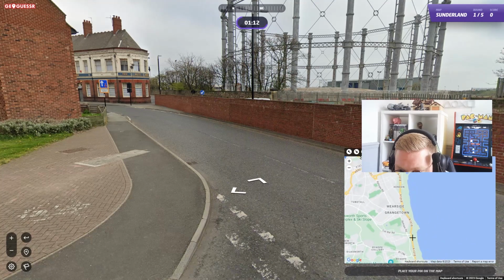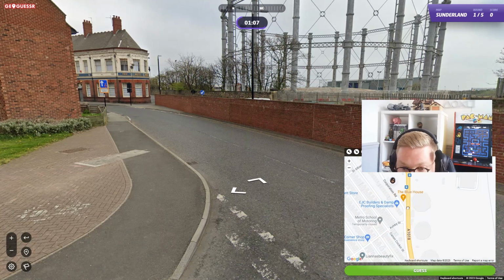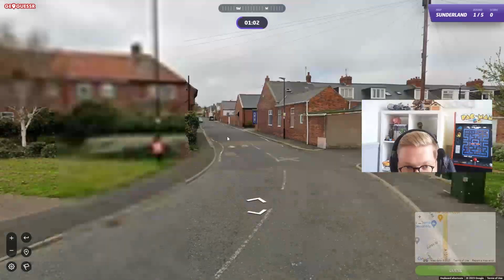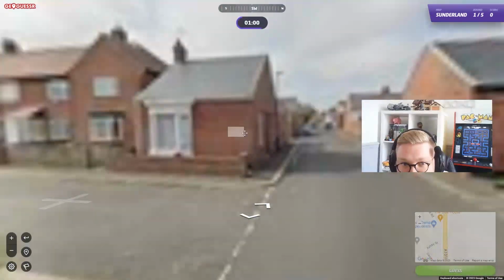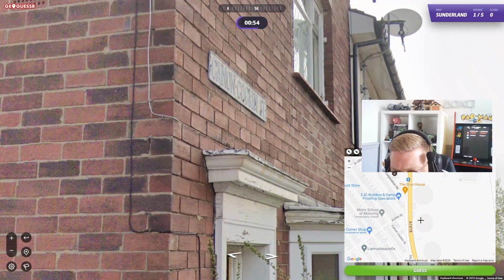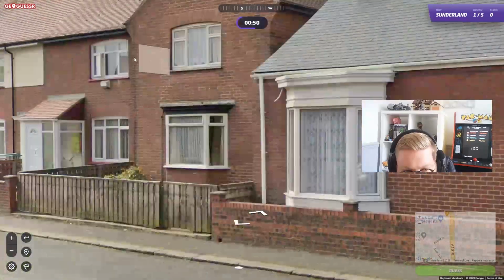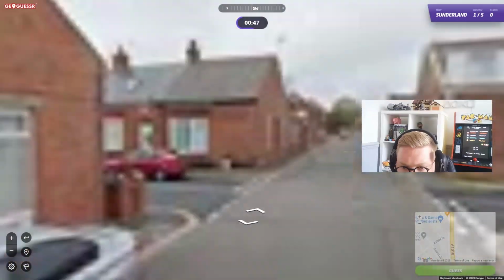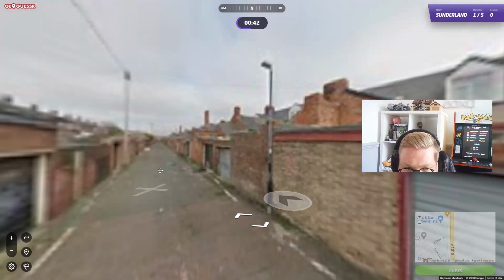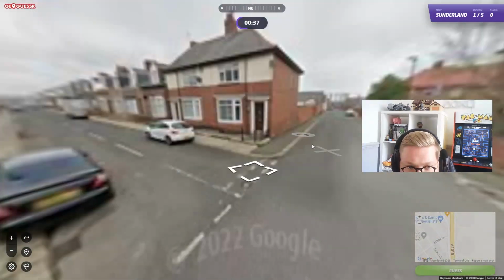Let's see, that's a total wrong area. Oh, no. Alright, well, there's the blue house. So we're here somewhere. I think right now we're on Ashby Street, is that right? Could be, who knows. Right, yeah, okay. So we definitely came down this street. Hold on, so if I go back to the start and then we go out of here, turn left.